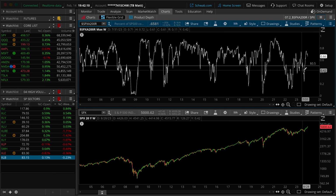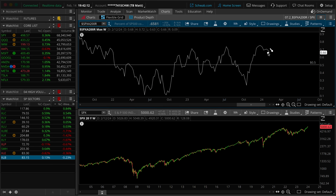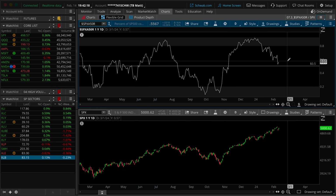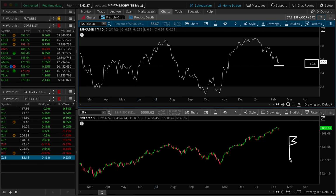What about the SPX A200R? Starting to slip a little bit further in the downward direction. Last week we were flat, so again, no surprises considering Tuesday's move. Same thing here out of the SPX A50R. However, this is where the rubber hits the road, right? We need to see a hold of that 50% mark. Otherwise, it starts to raise more red flags about the ultimate breadth of the market down below.